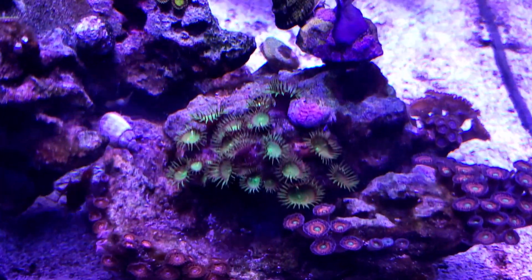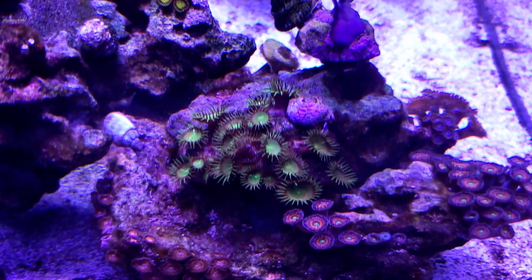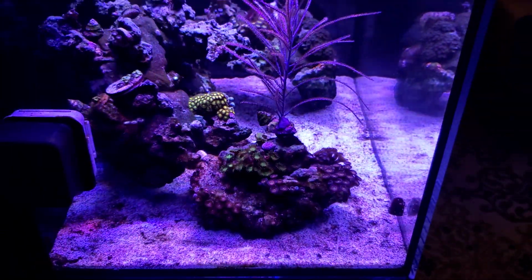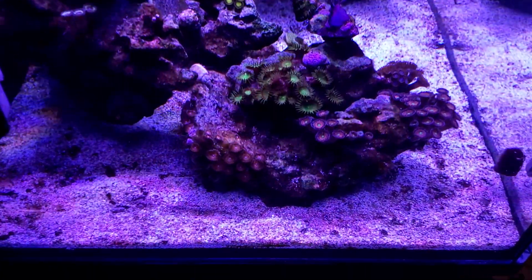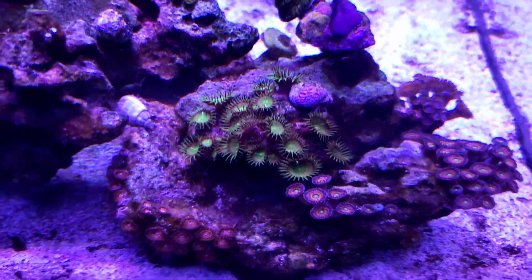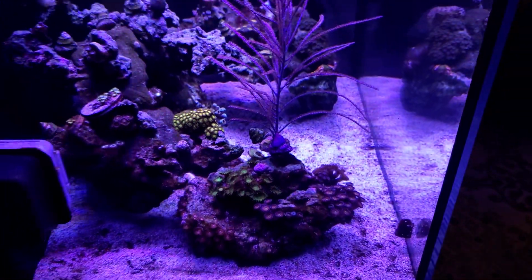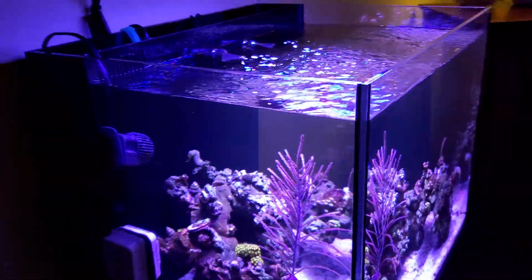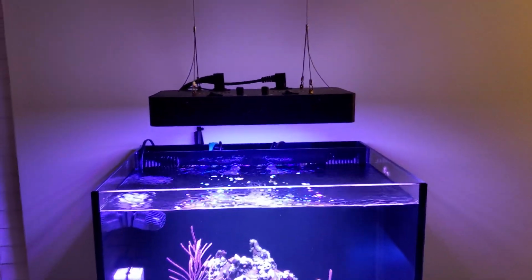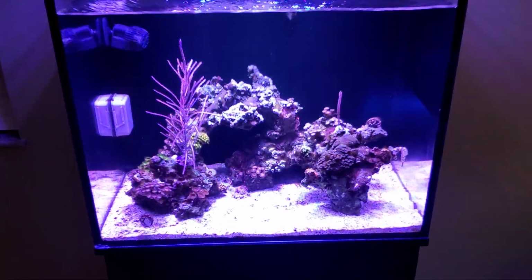I need to remove these nuclear death pallies. I made a frag trade with a fellow reefer and he kind of just threw that one in there. I kind of regret putting it on this rock structure, and I got to risk my life chipping away at it. That should be fun. So I had planned on replacing this lighting, but for now I'm just going to go with it. Things are improving.